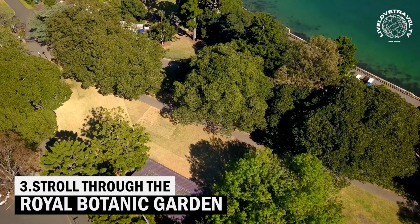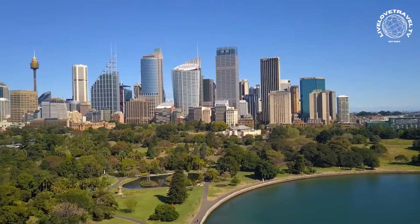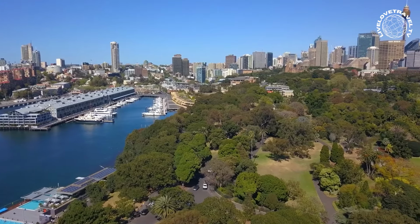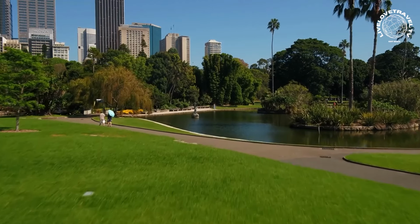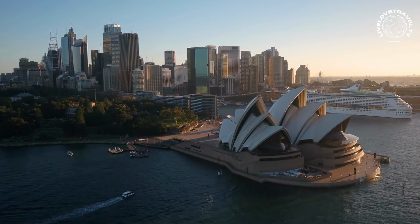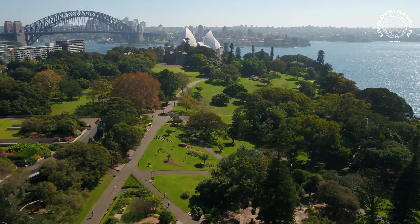Number 3. Stroll through the Royal Botanic Garden. For a serene escape into nature in the heart of Sydney, the Royal Botanic Garden is there, offering a peaceful haven of lush greenery and vibrant blooms. It's located near the iconic Sydney Opera House and Harbour Bridge, so you don't have to travel too far to cover this tourist attraction along with them.